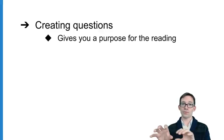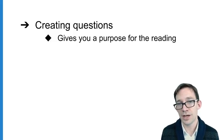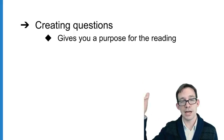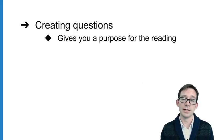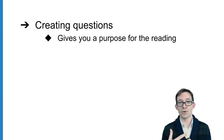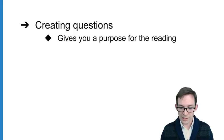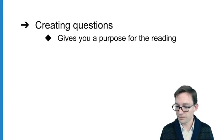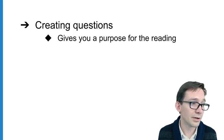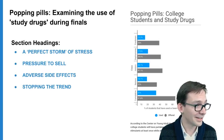It sets a goal for the reading, and that will eliminate or reduce the chance that you are going to read something and start daydreaming, because you're going to be more focused on answering the questions. It gets you engaged with the article or with the chapter, right? So writing down these questions gives you purpose. And hey, we all want purpose, right? So this is good. And this is exactly what we're going to do now.